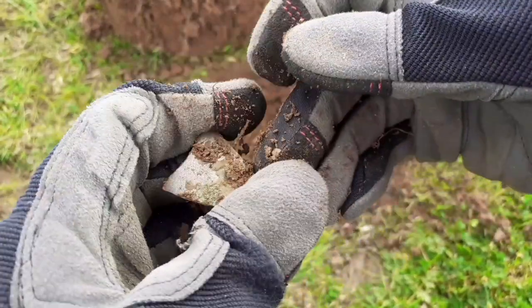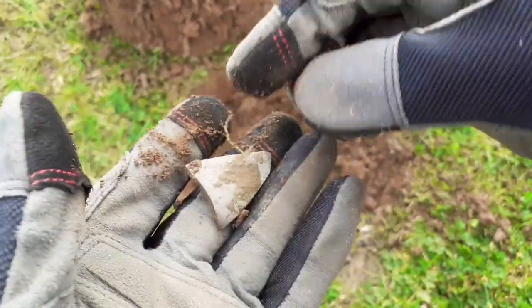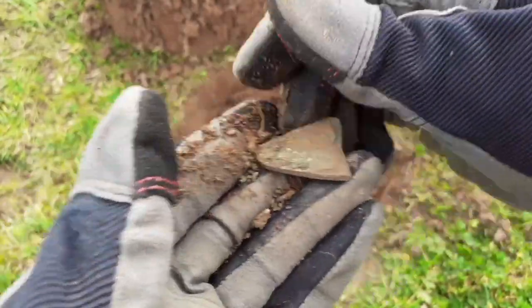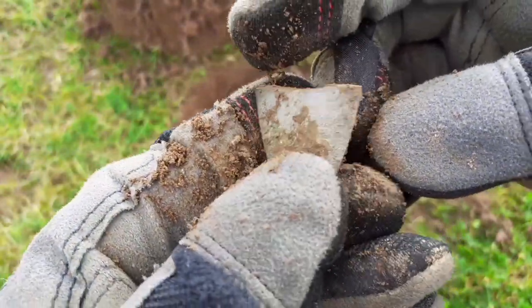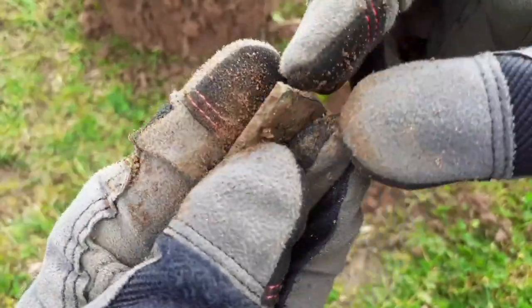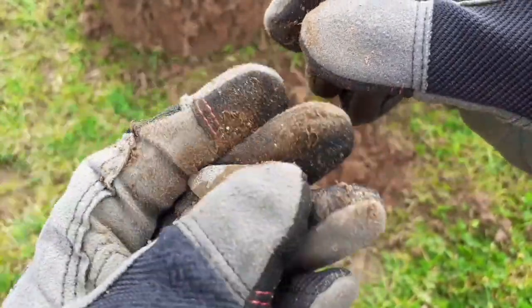Oh, look. That's almost silver. Well, it's heavy. I reckon that's bronze. Green on this side. I reckon that's a bronze fragment of something, like possibly even a bell. Could be a bell or a bowl. Huh, that is pretty cool actually.